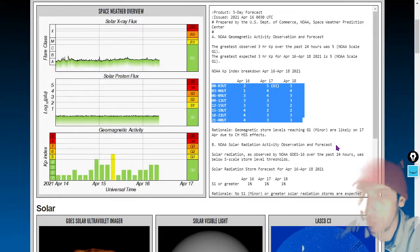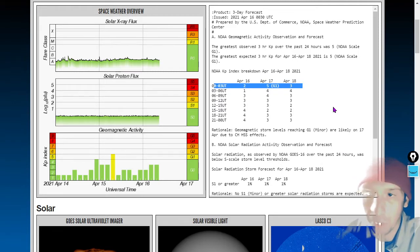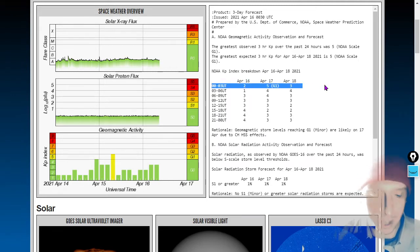And we are forecasting some geomagnetic storms here. NOAA's forecast shows a KP of 5 expected first thing tomorrow morning on April 17th. So we're expecting a minor geomagnetic storm. It seems a little bit early for that to me, but we've already seen a little bit of geomagnetic unrest from the leading coronal hole, the one ahead of sunspot 2814. So don't be surprised to see this go on for a little longer than expected, would be my guess.